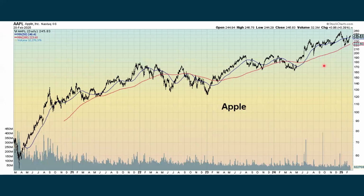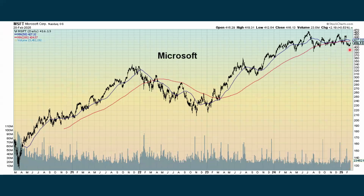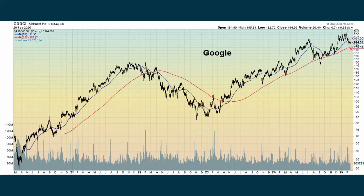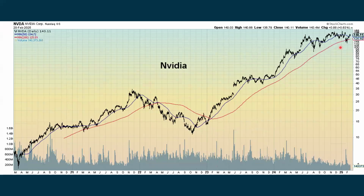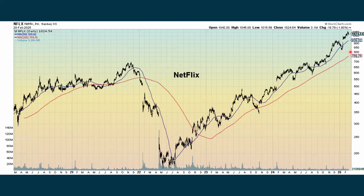And then we look at some of the Magnificent Seven stocks here. Apple, which is up 0.39%. Amazon falling a little bit further below its 50-day moving average. Microsoft was up over 0.5%, but still below its 200-day moving average. Meta just setting a recent all-time high, falling a little bit further, probably some profit taking there. Google still underneath its 50-day moving average. Nvidia is above its 50-day moving average. And Tesla is between its 50-day moving average and its 200-day moving average; it fell 1.71%. Netflix coming off of setting a recent all-time high, down 1.8%, probably some profit taking.